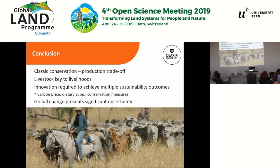Livestock production is the key to livelihoods in the north. Even with a cracking good carbon price, we still can't offset the incomes from trading these things onto a live export market. And we need innovation to improve multiple sustainability outcomes simultaneously. Things like seaweed supplementation, which can reduce carbon emissions from cattle by an order of magnitude, sort of 90%.